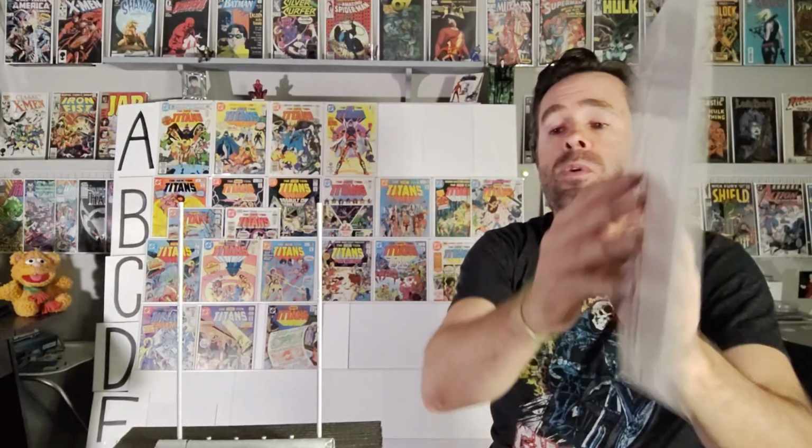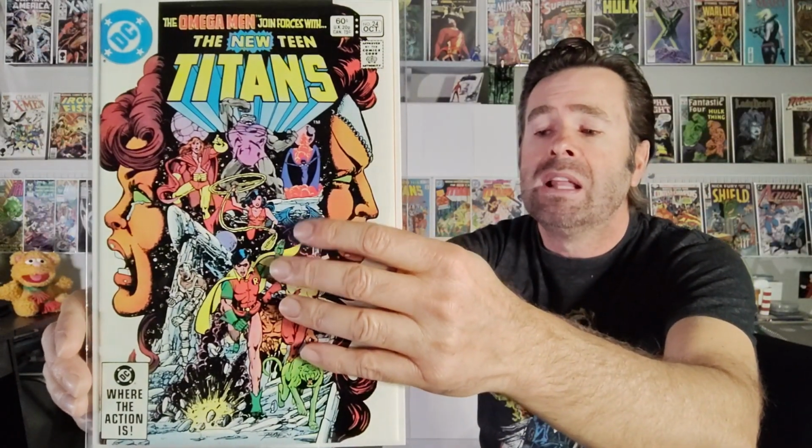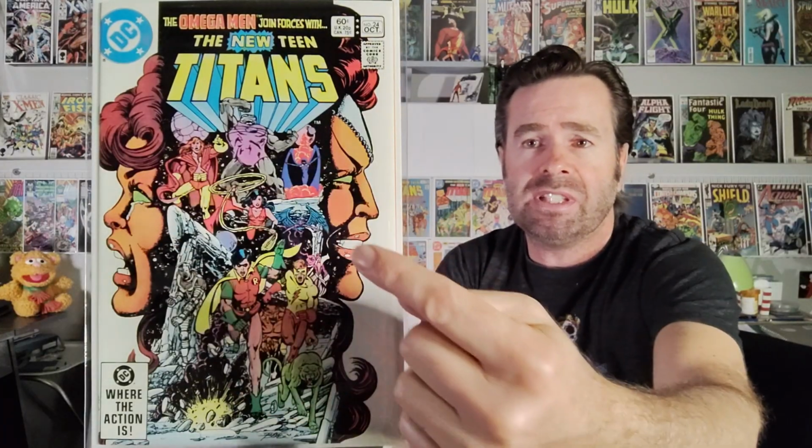Next up, we got issue number 24, and I like this one better. They continued that drama of the conflict between the two sisters there, and in the middle, caught in the middle, are the Titans.